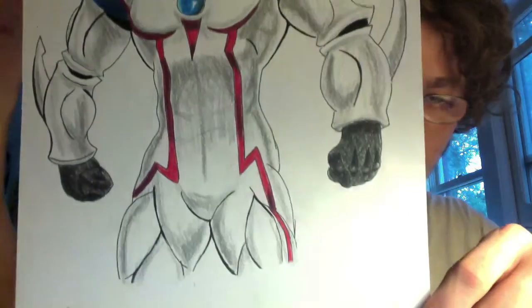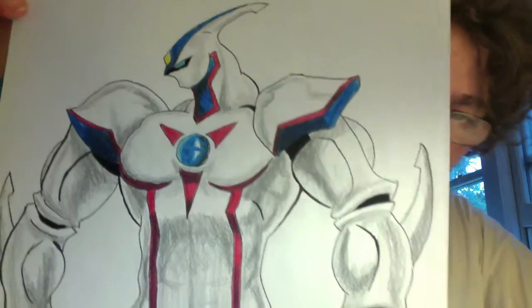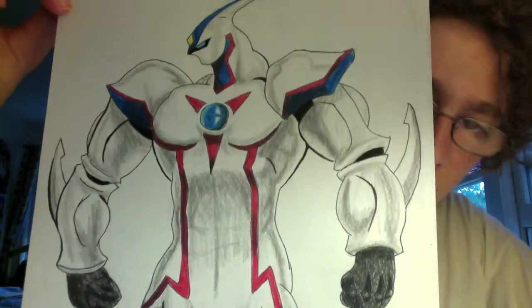I wish I'd smoothed it out a little bit. I kind of rushed through the shading. I wish I'd fixed the hands a little bit more. But other than that, Neos.